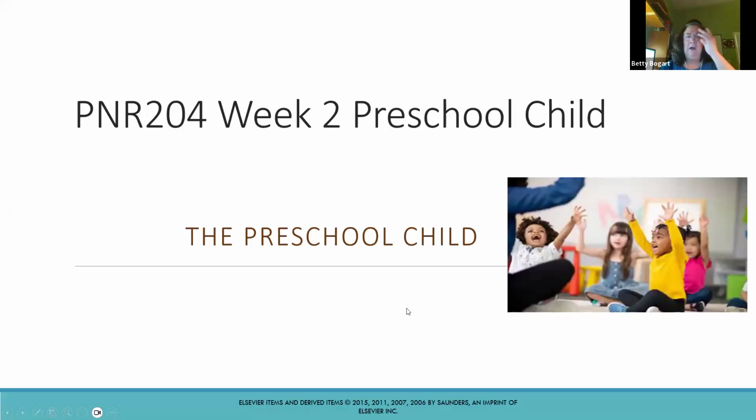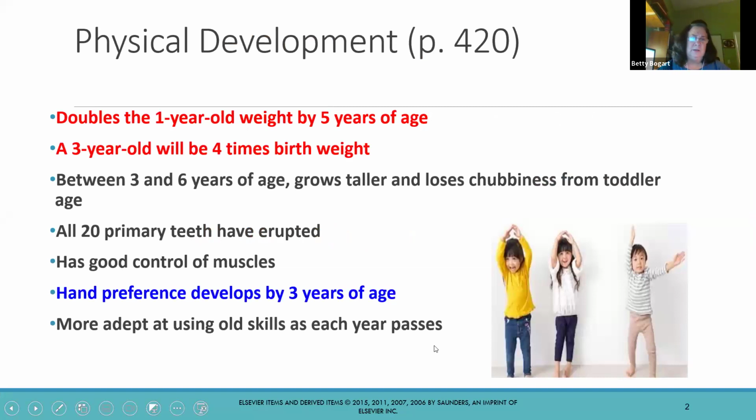Okay, here we go. We're going to go preschool, school age, adolescent. I mean, we've done 3 groups the first week, 3 groups the second week. A lot of information. How do you keep it all apart, right? What's what and what's important?